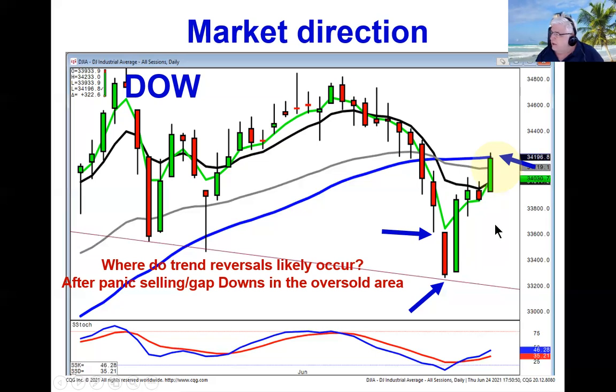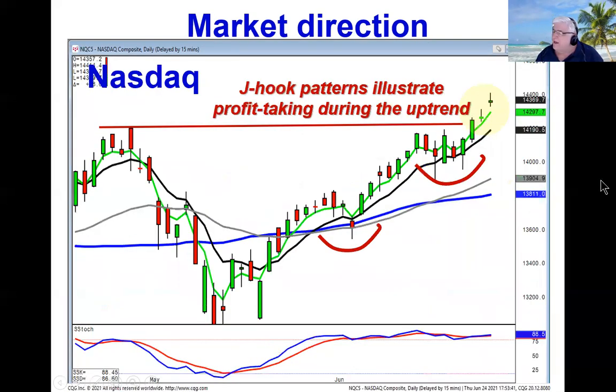But the convincing trend is over here in the NASDAQ. Look at your morning star signal bouncing up off the 50. Look at your J-hook pattern again off the T line. What's this imply? It pretty much tells you that there's not exuberance in this market. They're taking profits along the way and then continuing to buy, taking profits, continuing to buy.